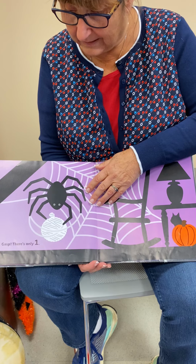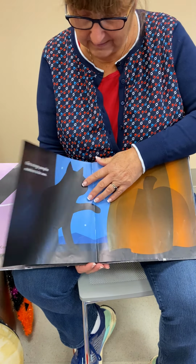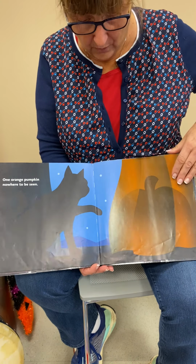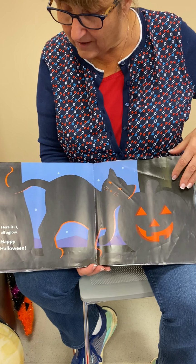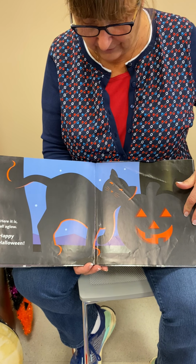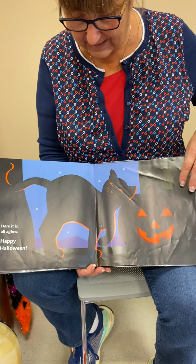Gasp! There's only 1. 1 orange pumpkin, nowhere to be seen. Here it is, all aglow. Happy Halloween! The pumpkin turned into a jack-o'-lantern. And here's our cat friend on the last page.